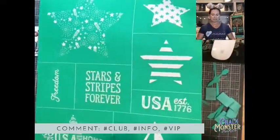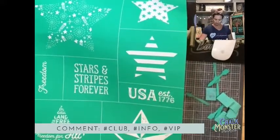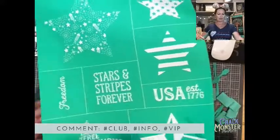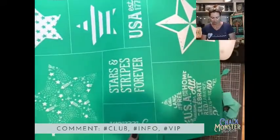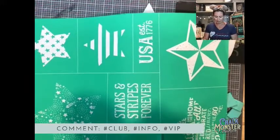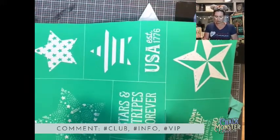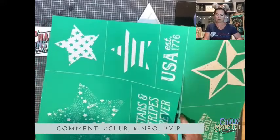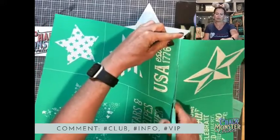Okay. So the first thing I'm going to do is cut apart all of my stars because it's going to be way easier to work with if I cut everything apart.